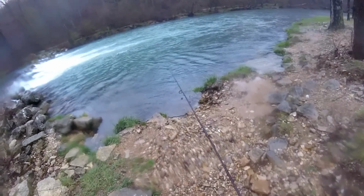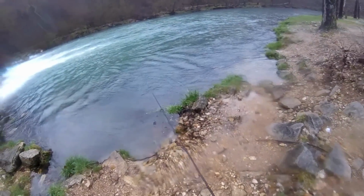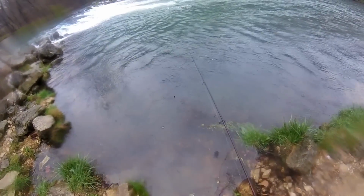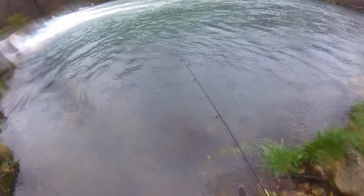I'm walking down below this little dam that I'm fishing. It's a beautiful place. I doubt if I'll catch anything here, but I want to take some pictures of it.